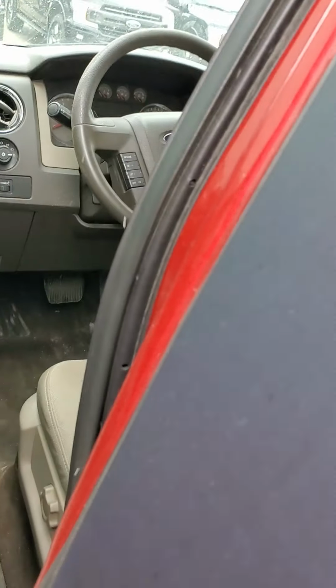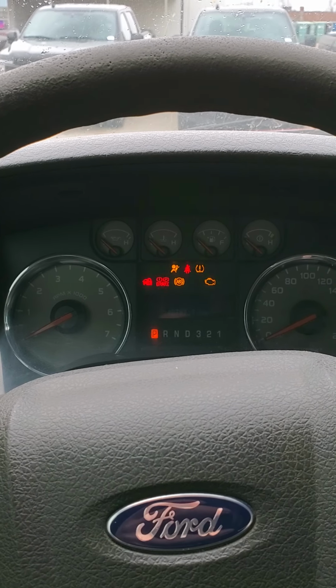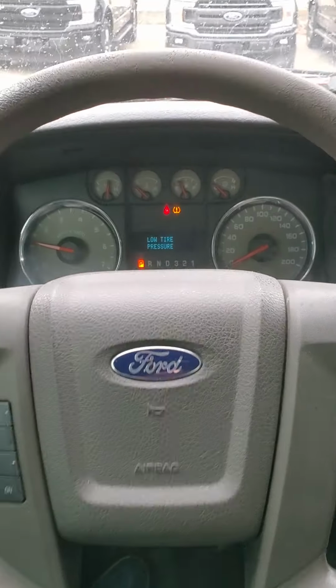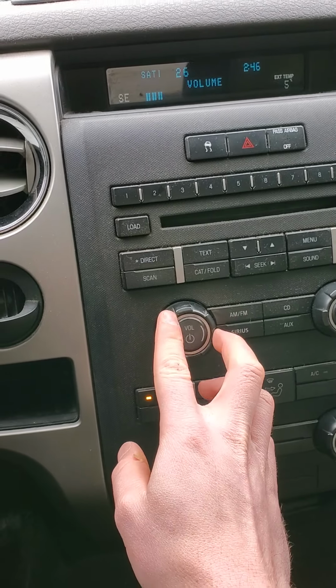All right. Does have an aftermarket trailer brake controller. Start up here. Low tire pressure light. Radio's working. Here are the back seats as well.